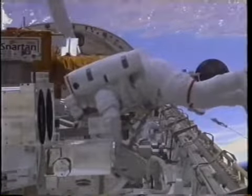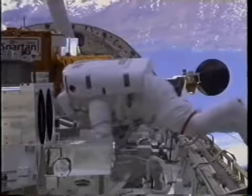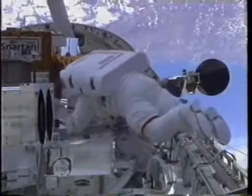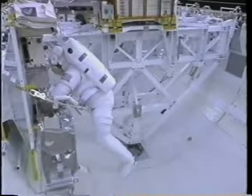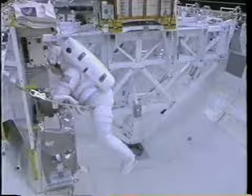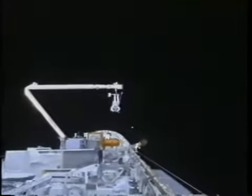Here I have the rigid tether on with a PFR attached to the end of a portable foot restraint and a large mass. It was a pretty awkward arrangement that we had to then put behind us to translate down the sill. And here Mike, he's very stationary. If you look just to the left of his elbow, you see the body restraint tether, which is a device used to hold you in place in orbit, and it worked very well, held you very rigid.